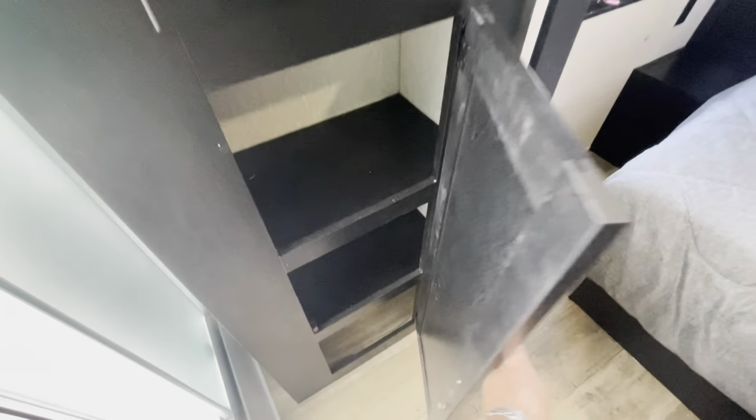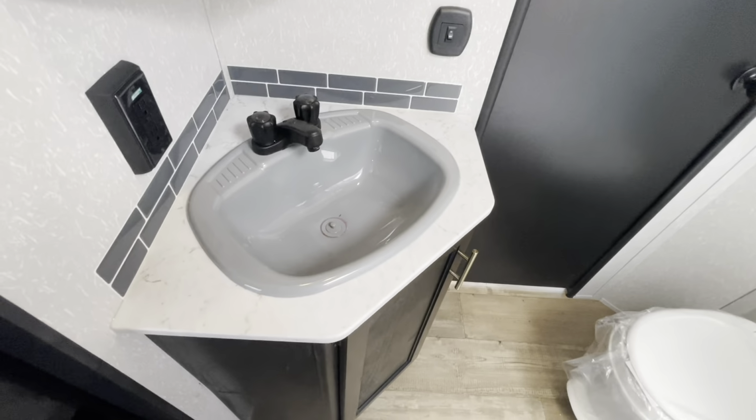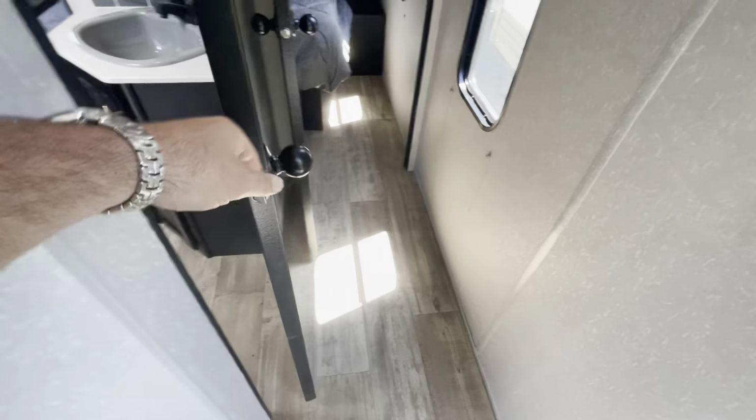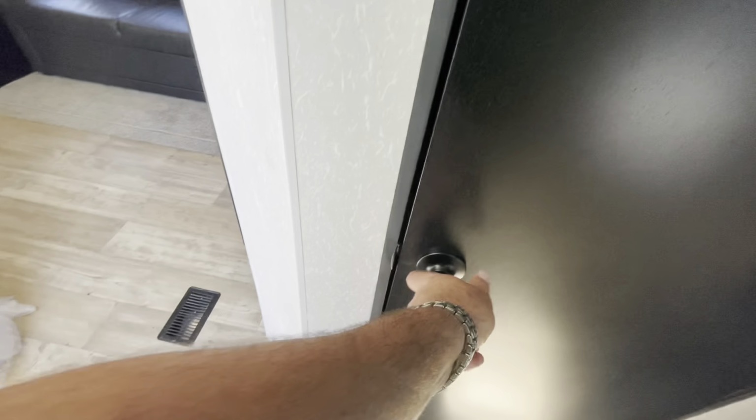Nice storage throughout. Receptacles. Nice large sink. More storage. Nice spot for trash can. Got the large exhaust fan. Medicine cabinet. Nice little hanging area here. I like how the door to the bathroom is set back a little bit, so you don't walk right into the bathroom. You can kind of step out of the walkway to get into the bathroom, so not a whole lot of congestion. You've got both thermostats for your ACs.